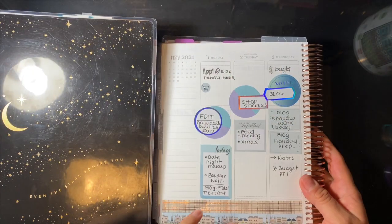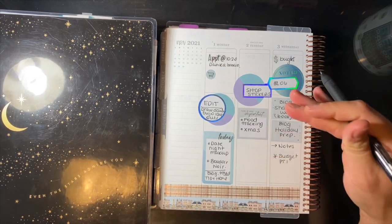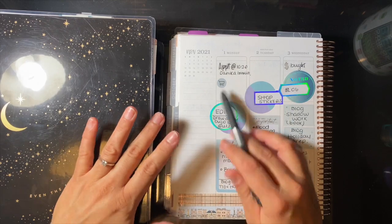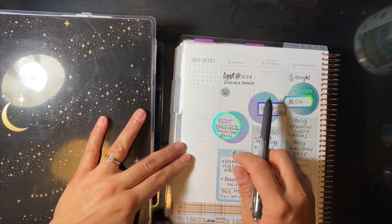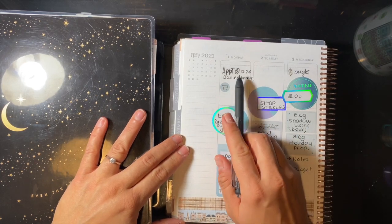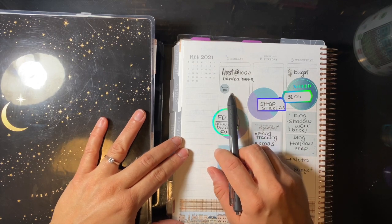This is actually more of a functional spread for me. A lot of times I will decorate with really pretty stickers, but I kept it functional this week. So today we're going to be really busy. I try to get up at 5, like I said, but it's only like 6:30 or something. So I have to get groceries. So now I drop my son off about 8:30.